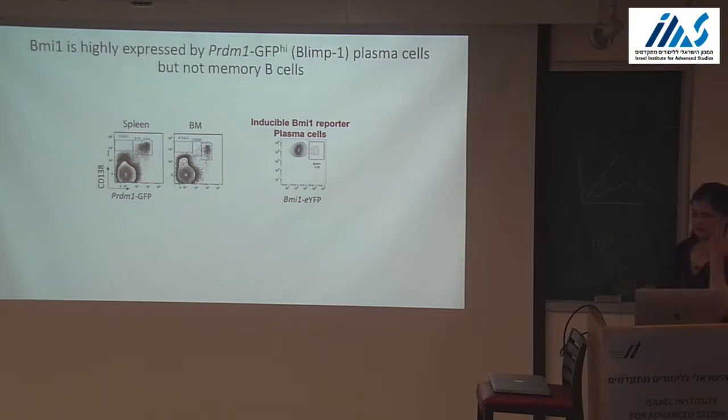Similar to the model that you just heard in the previous talk, we're using a tamoxifen-inducible BMI1 reporter to try and figure out what populations BMI1 is expressed in and when. We're still working on it, but we've found that BMI1 is not expressed in memory B cells, but it is expressed in a subset of plasma cells. And it's mostly not expressed in germinal centres, but there is a small population that do express it.